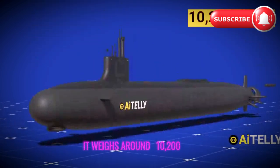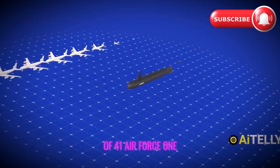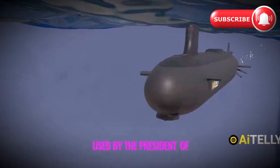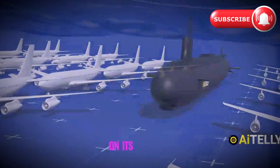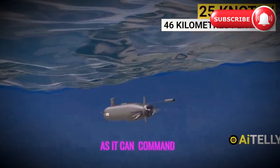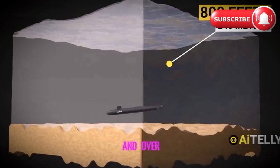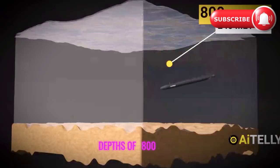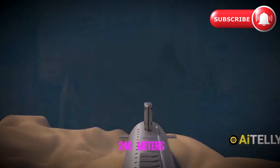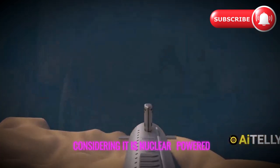It weighs around 10,200 tons, which is almost the weight of 41 Air Force One planes, used by the President of America. That's a lot of weight on its shoulders. Still, we should not underestimate its endurance, as it can reach a speed of 25 knots or 46 kilometers per hour and over. And it can go to depths of 800 feet or 240 meters. This submarine's range is unlimited considering it is nuclear-powered.